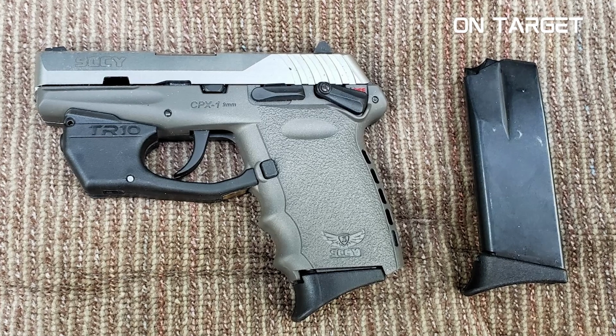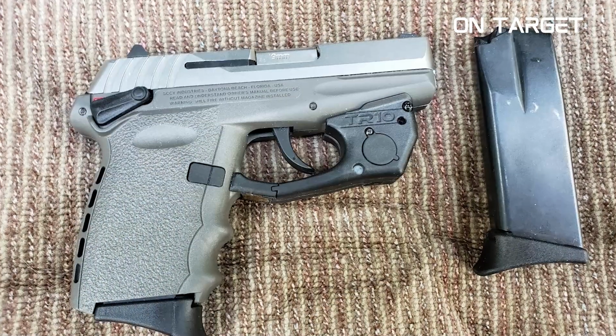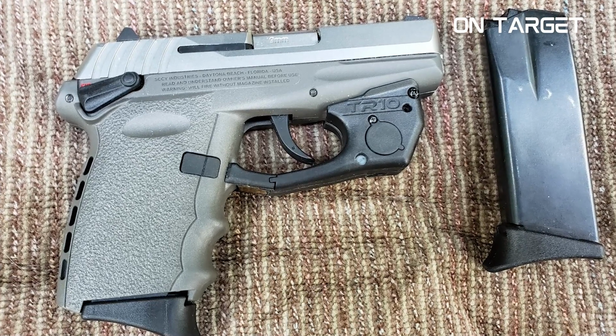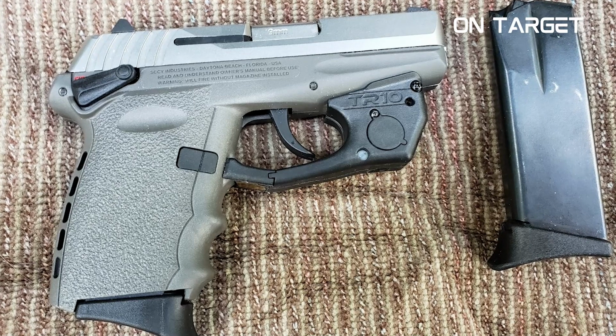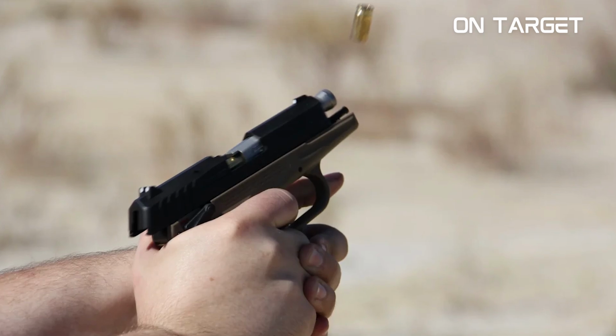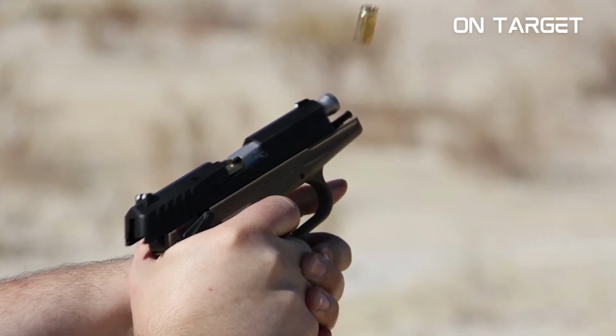For instance, the CPX is designed to be an affordable yet reliable concealed carry pistol. You can depend on this gun to save your life if it is threatened, and it's inexpensive enough for you to acquire it without hurting your wallet. Both the SCCY CPX-1 and CPX-2 have almost identical construction.